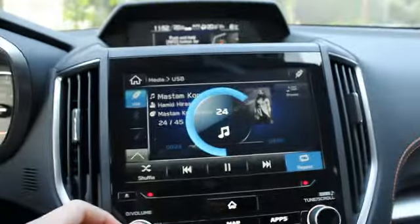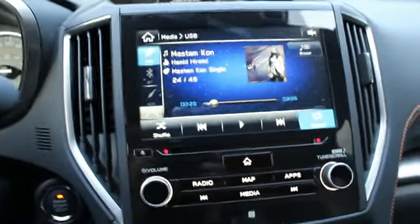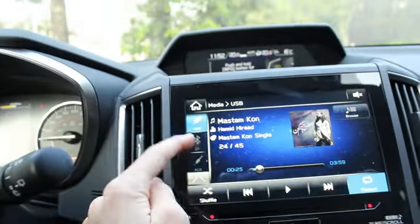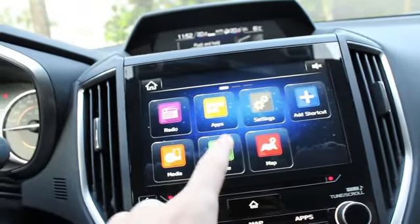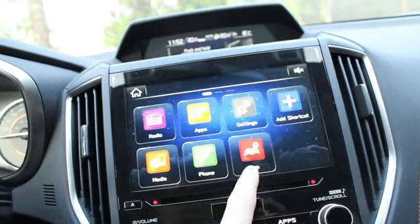It's a very good sound system. So yeah, it's a very good sound system. My ears just went on fire for a second there, but I mean, that's okay. So you can have your USB, your Bluetooth, your aux cord, that type of thing. If we go back home, you can have your phone connected, so Bluetooth, you know, the stuff that's in there.